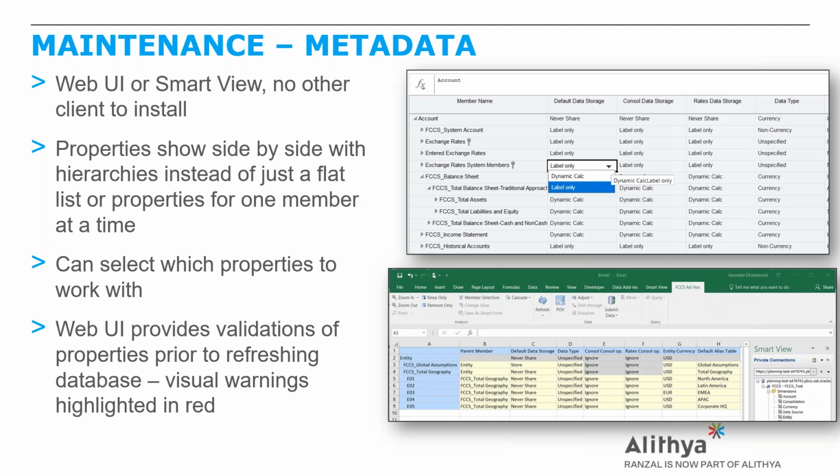So if you think about the HFM metadata manager today, you can click on the hierarchy and you can click on one member at a time and see the properties on the right, or you can go to the list view, but that list view is not hierarchical and it's just sorted on whichever attribute you happen to select. In this case, you can basically see all the attributes in context of the hierarchy.